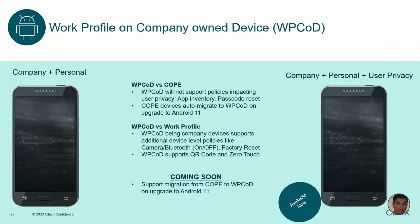And this gives admin complete access to no matter whether it's the personal side of the device or whether it's the work side of the device. The problem that creates is user privacy. You don't want an admin to know what applications are installed on your device or give access to anything or ability to change anything that is personal to the end user. Hence, starting Android 11, the changes were made.